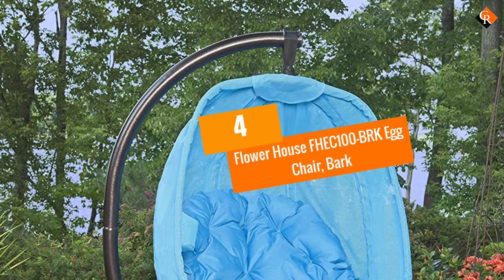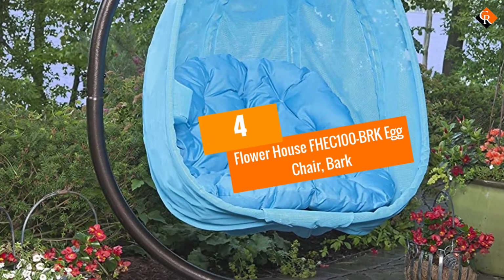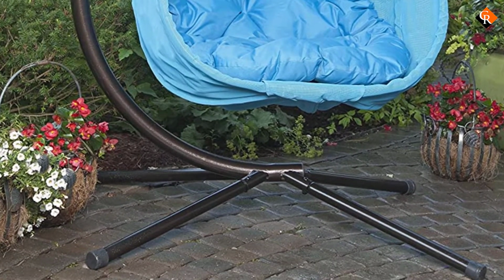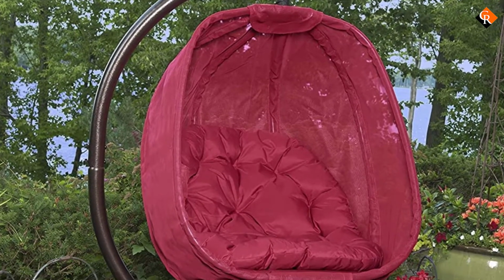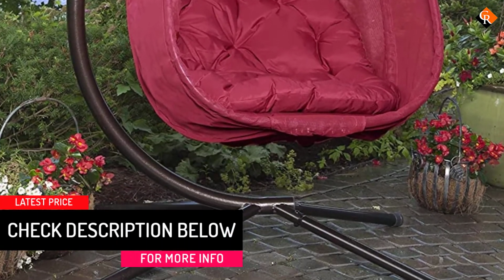Moving on at number 4, we have the Flowerhouse FHEC 100BRK egg chair. The reason this chair has made it on this list is because of its stylish design. Resembling an egg, it acts as a safe place to lounge and unwind after a long day. The shade matches with most decor and is also less hectic to clean.